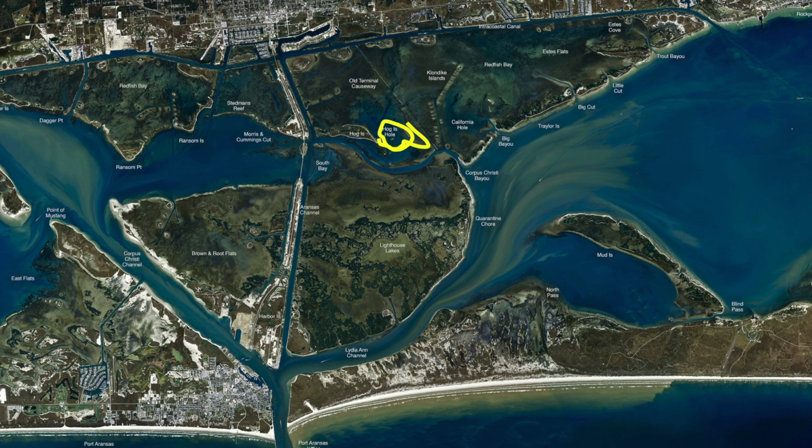Also, if you get in between the funnel, what we call right here, between the Klondikes and the old Terminal Causeway, along this old causeway where it humps up out of the water down through here, there's been some nice redfish. Same way with these little islands right down through here. Any one of them, if you don't get a bite there in 15, 20 minutes, move to the next one. Just keep on working until you find those fish.